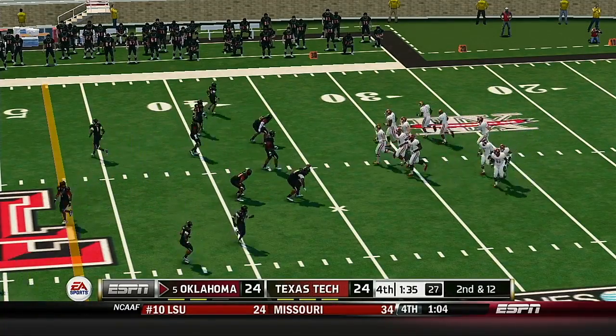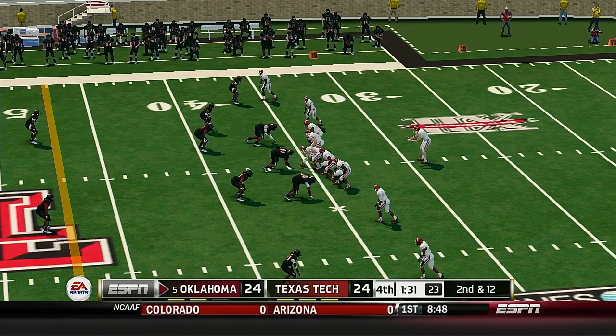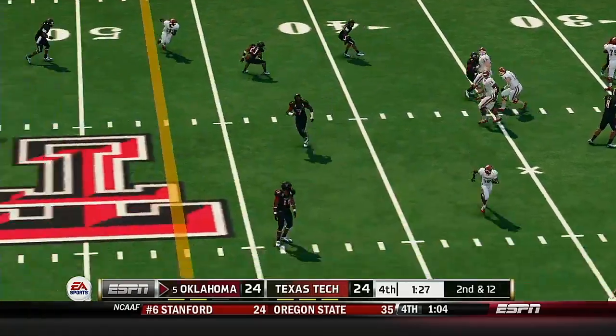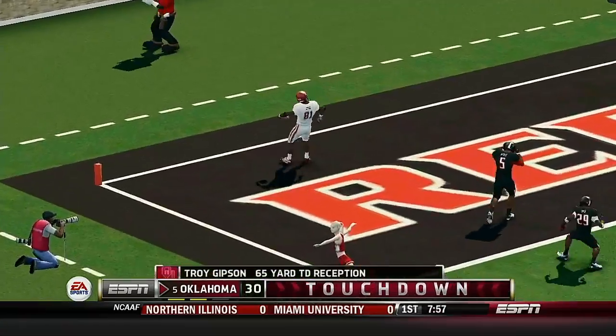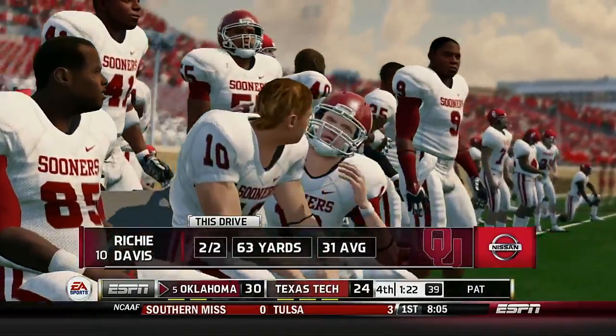Second and 12 coming up here. Ball on their own 35. They come out in a five wide set. Throws it deep. Got a man. Watch out here. He's all the way at home. Touchdown. Oklahoma's star is shining as brightly as he ever has.